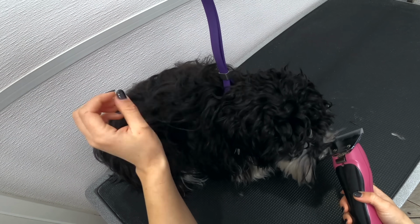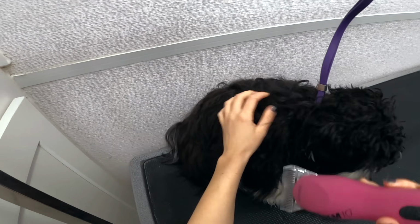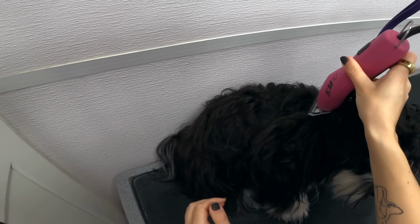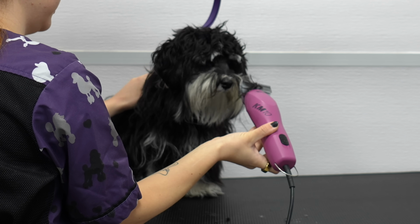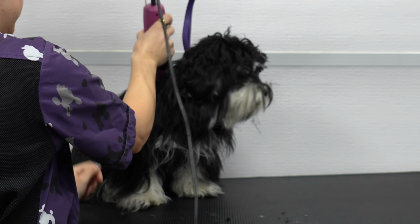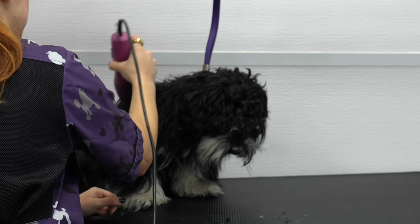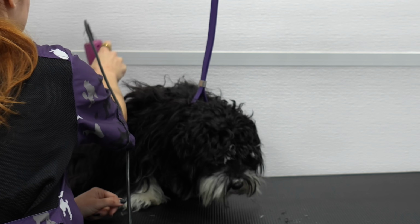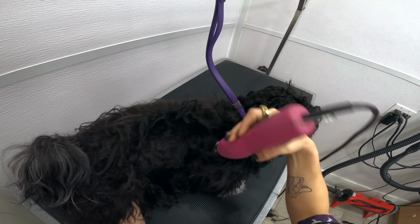Good girl. This is not Daisy's first time at a grooming salon. She has been groomed before. Havanese have really soft, silky, smooth hair, and it can be easily matted if not regularly maintained.